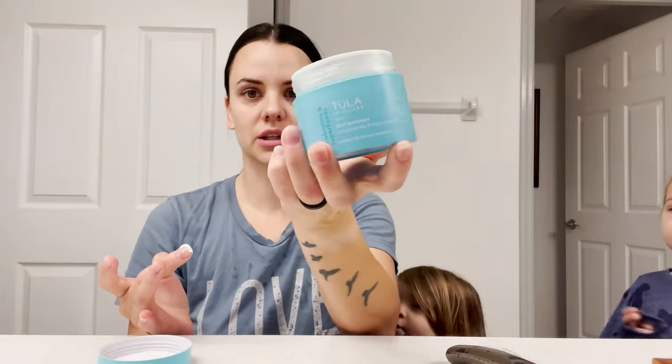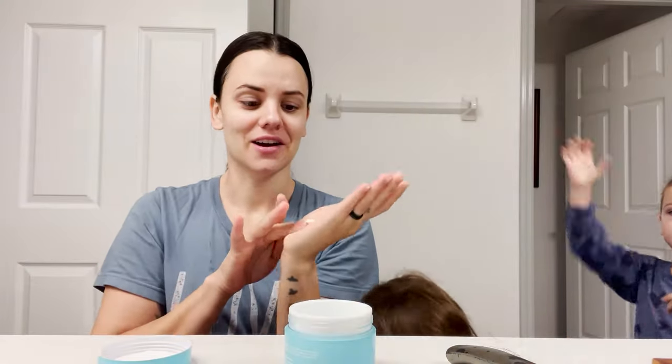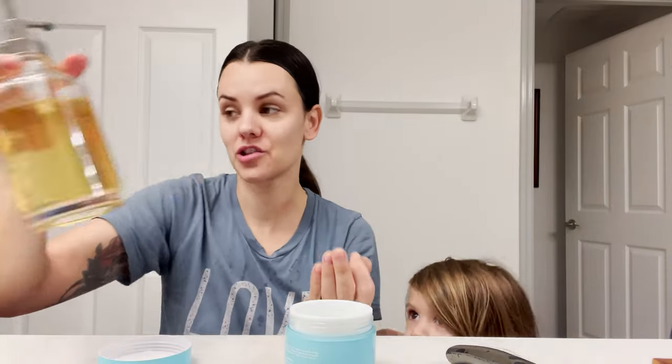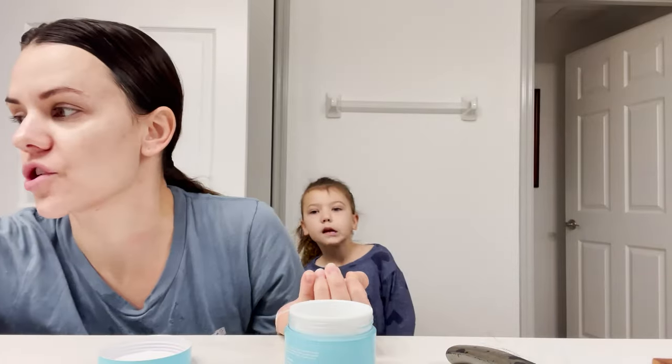This is Tula. That's my favorite. I washed my face. This is just Dr. Bronner's face wash. I use the tea tree oil one and I dilute it a lot. I don't even know the ratio. I probably do like a third of soap and then the rest water. That's all I wash my face with. And that is the only product I put on my skin. That's it. I'm excited to see.